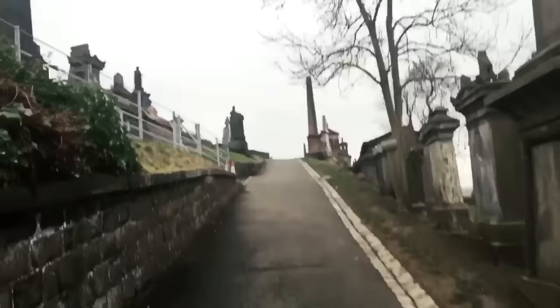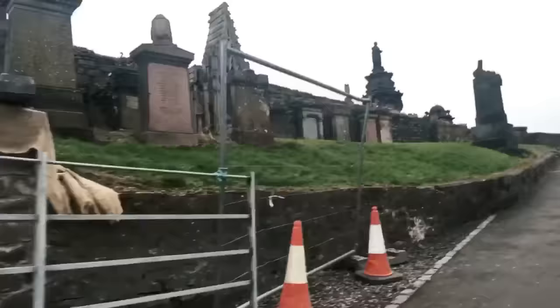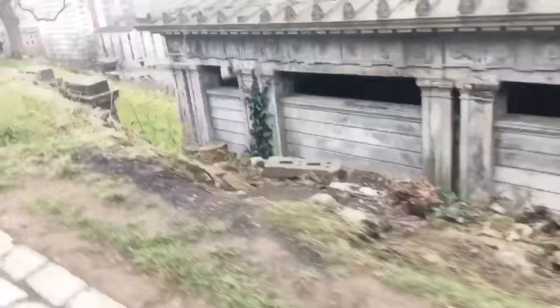What I'm going to do now is take you to the necropolis, which is just outside, and it's quite spooky looking. It's really cool at Halloween. I'll see you there. And we'll see what's going on at the top. But look at that, it's so creepy! Some of these tombstones are so massive.